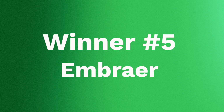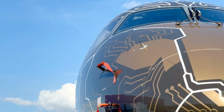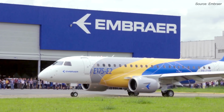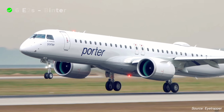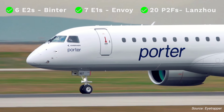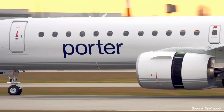Wrapping up the winners of the week, we have Embraer. Now, I don't know about you, but every time a big airshow comes around, it seems like Embraer gets overlooked, at least on the commercial side of its business. But just like at last year's Farnborough Airshow, Embraer had a low-key but solid showing. They secured commitments for 6 E2s from Binter, 7 E1s for Envoy Air, and 20 converted freighters for Lanzhou Aviation. And this flurry of activity comes on the heels of a recent E2 commitment from Scoot.